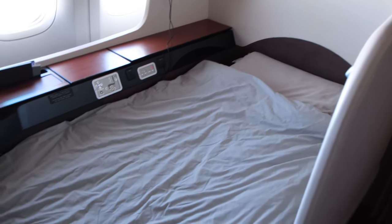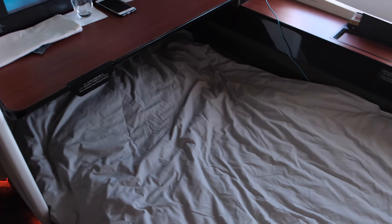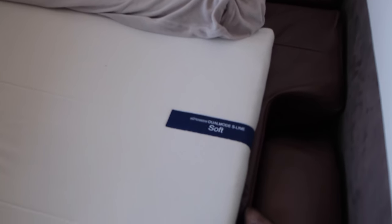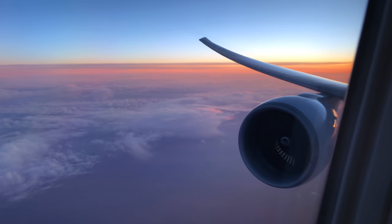My bed was made, well, this is actually footage from the morning afterwards with better lighting, and there was a hard and soft mattress option. Of course, being the delicate petal and westerner that I am, I went for the soft option. It made for a really comfortable bed, although before I turned in, I got one last glimpse of the setting sun.